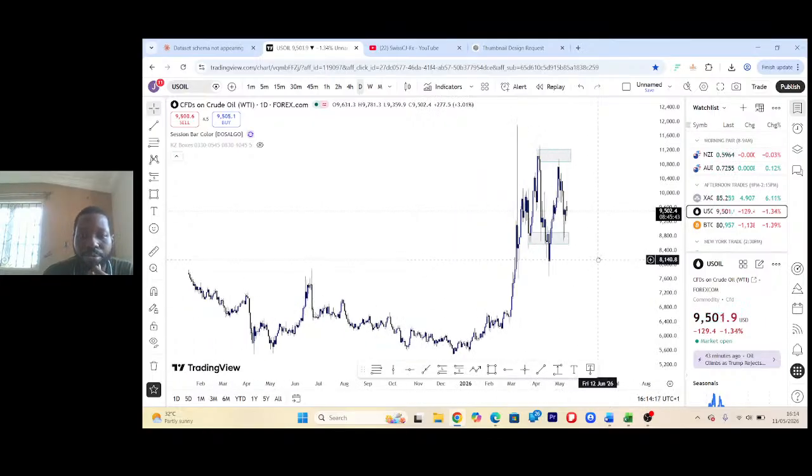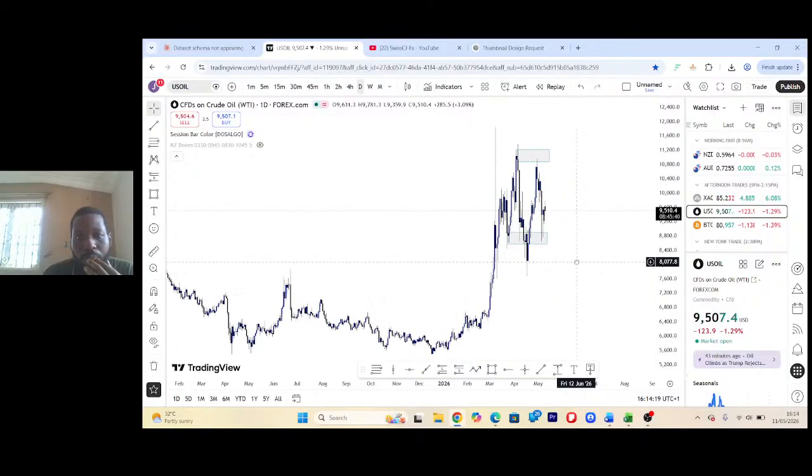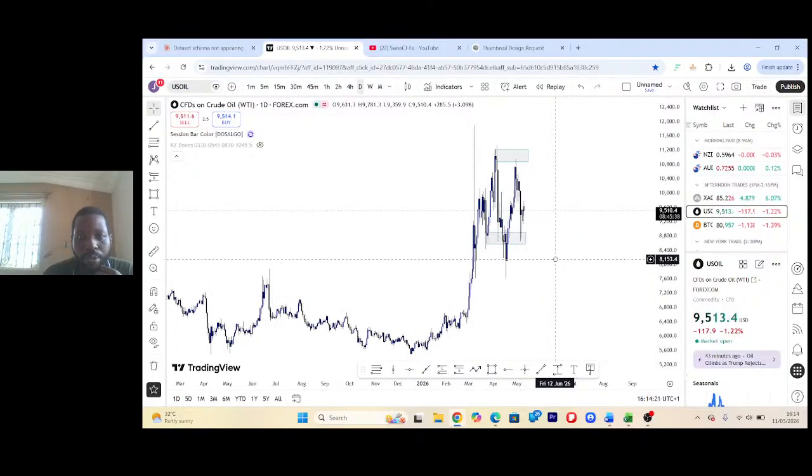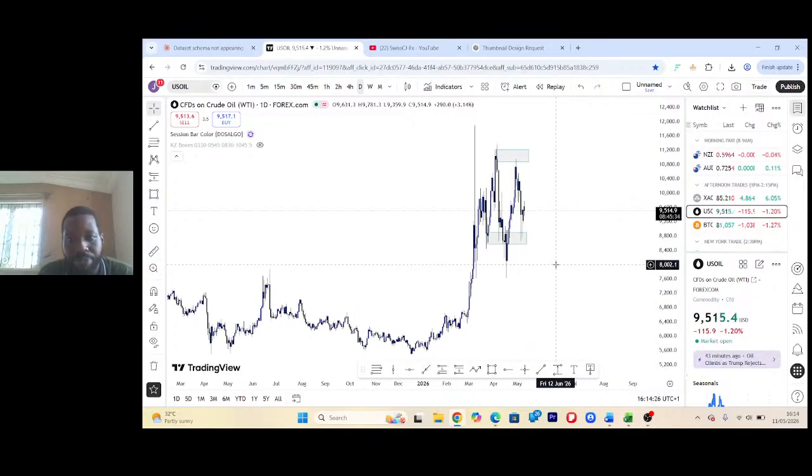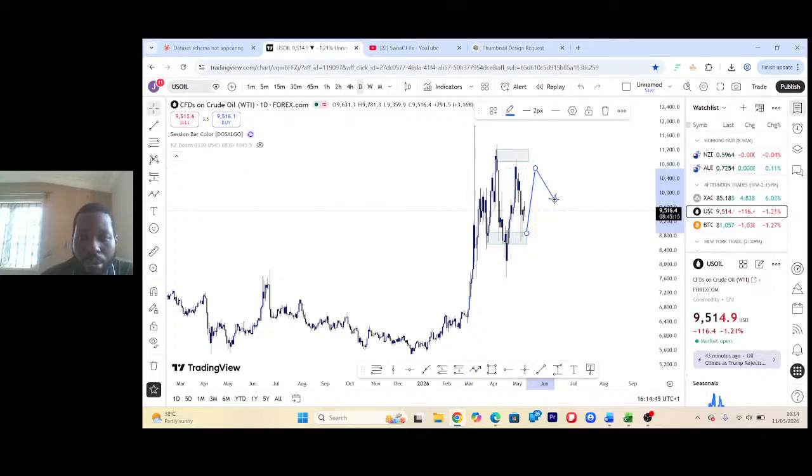Let me be sure. Okay, so it's reacting from this point and it's actually moving up. So irrespective of anything, I believe the price is actually on the upside. But this is where we're actually believing that price will reach using the directional buyers.